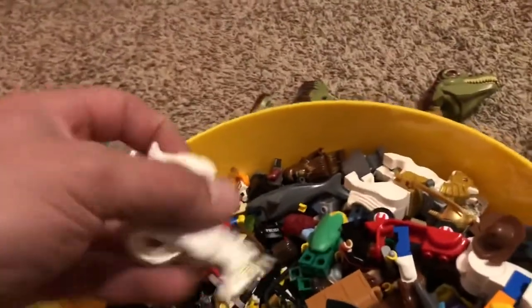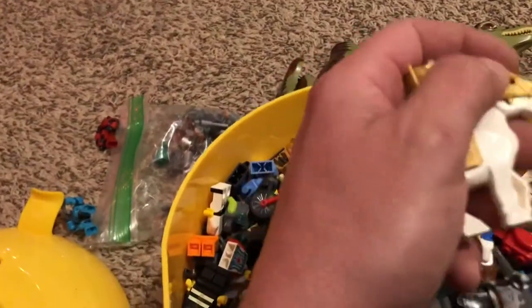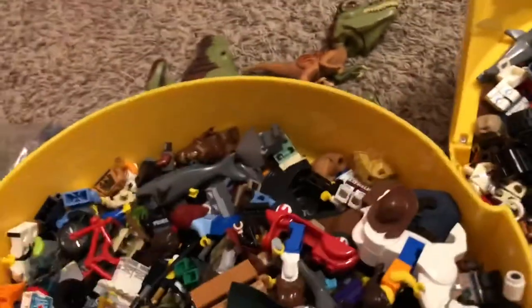mashup figures. Well, that's a good horse. I think that's from the carousel. That's a nice one. I think there's several from the carousel here. Nice. That's a cool figure. Got the corn suit guy with a different head.